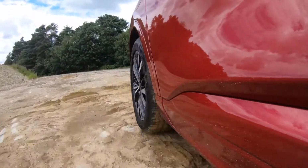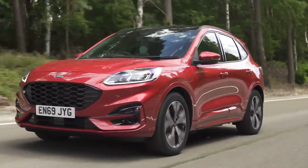So if you can deal with this, it'll be fine in town over most things. It's like rounding the edges off the bumps rather than just slamming you into them. You notice that it's set up a little bit sporty, but it's not uncomfortable. I'm quite impressed by that actually. So what's this Kuga like out on the motorway?